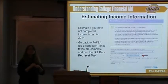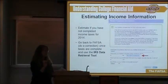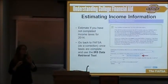And what you would do is typically, because when you fill the FAFSA out, you're going to say, I will file, or your parents might say, will file. When you go in to do the correction, you'll change that answer to have filed now. And then it should pop up that opportunity. You might be able to use the data retrieval, and you'll go through a series of questions and steps, and it will take you through it that way.